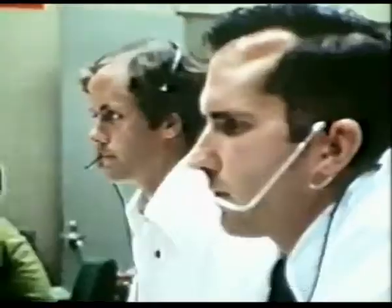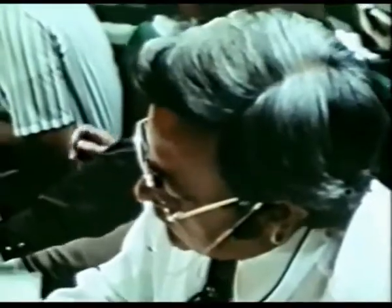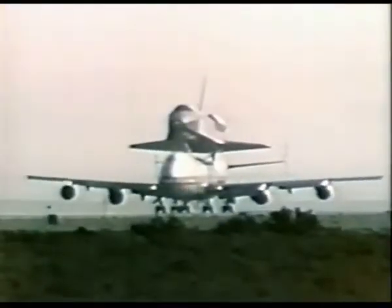Okay, all operators, go for takeoff. GNC, go. Fido, go. Arrow, go. Loki, go. Network, go. Inco, go. FAO, go. Homer, go. AMR, go. Rockwell, go. Roger, Roger, we're go for takeoff.